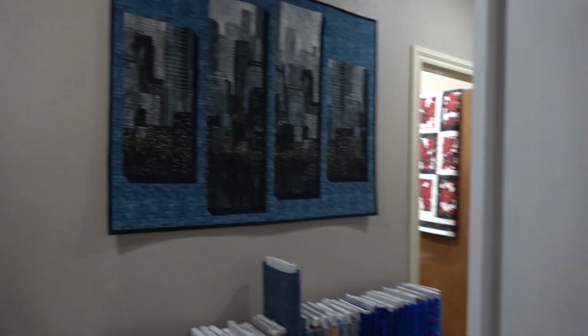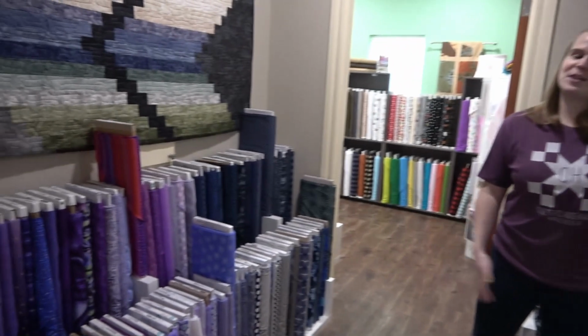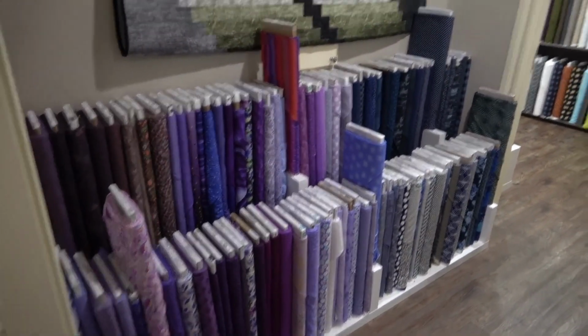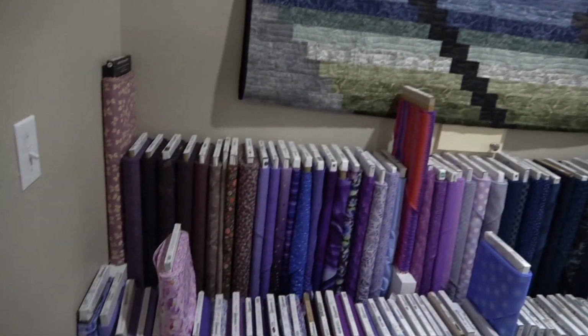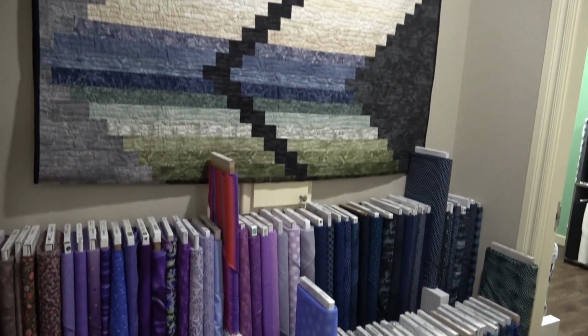All right, perfect. So the hallway is even full of fabric. So not only do we have six rooms down the hall full, we move to the hallway. So the hallway is going to be your color wall, your typical color wall with all the different patterns. So these are purples and blues. The quilt hanging on the wall is called Zigzag.